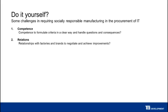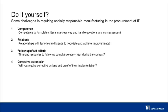Then you need to have relationships with the factories that produce these products and the brand owners, because sooner or later you're going to end up with some violations in the factories, and you need to start negotiating with these companies how to solve these problems. And you need relationships with the people who are in charge of the factories, and the clients of those factories, the brand owners, to be able to achieve improvements in this industry.